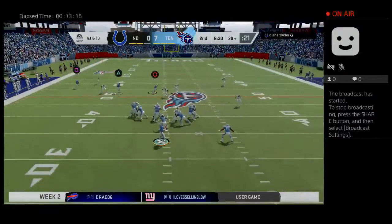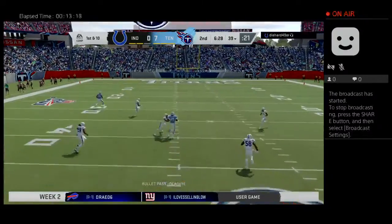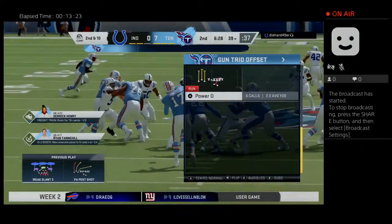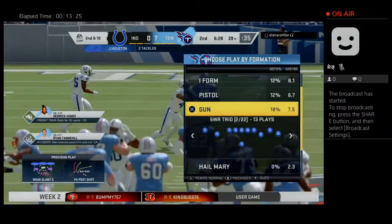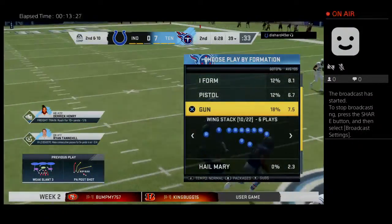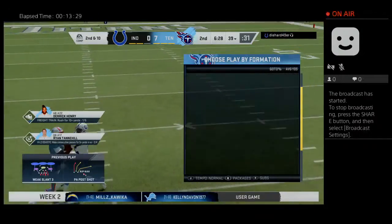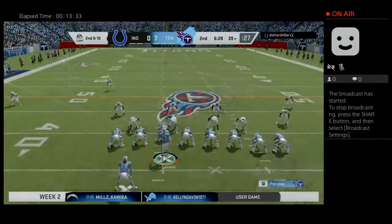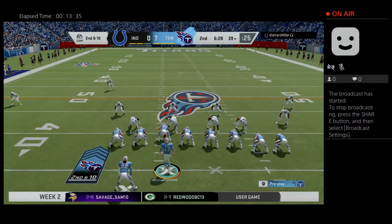Play action. It's Tannehill. And that is incomplete. He couldn't hold on through the contact. Brings up 2nd down. It's a lot of contact going on there, and in the end, unable to keep 2 hands on the football and bring it into his body. Everything looked pretty good until the finish. So line of scrimmage, still the 39 on 2nd and 10.